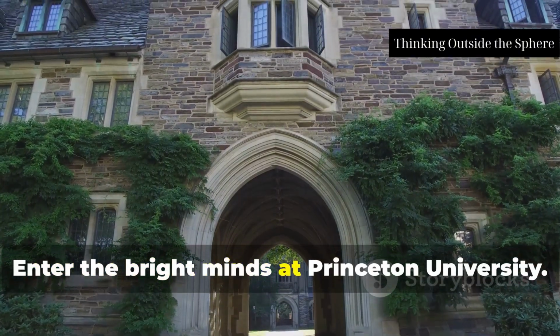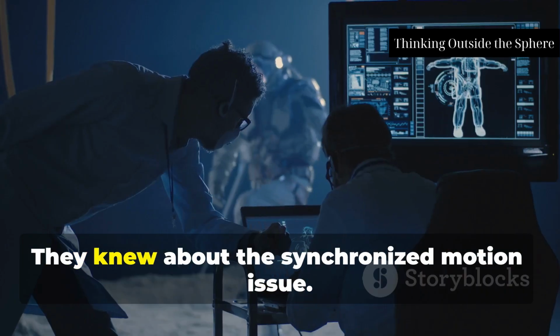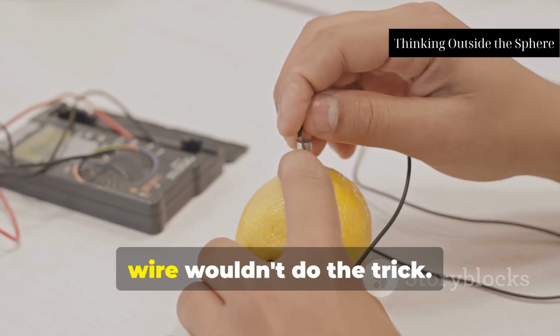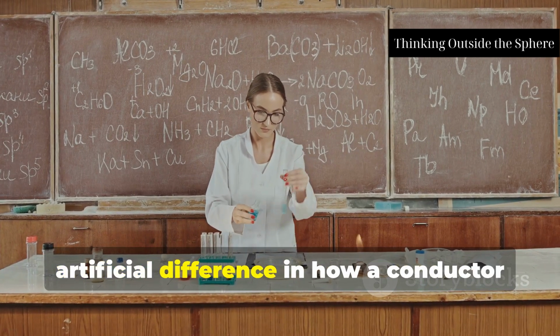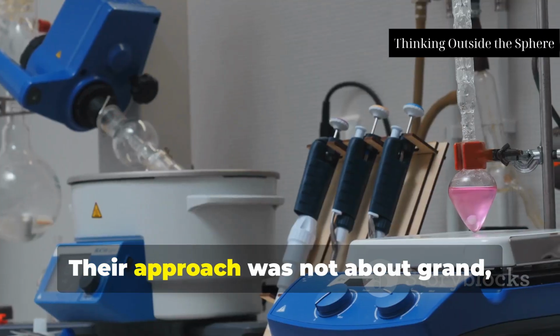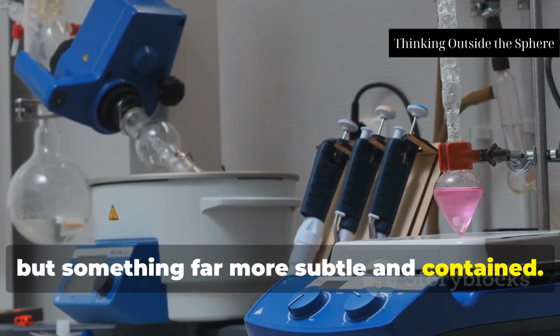Enter the bright minds at Princeton University. They looked at this old problem with fresh eyes. They knew about the synchronized motion issue. They understood that simply laying out a wire wouldn't do the trick. So, they had to think differently, to devise a way to create a kind of local, artificial difference in how a conductor experienced the Earth's magnetic field. Their approach was not about grand, sweeping motions, but something far more subtle and contained.